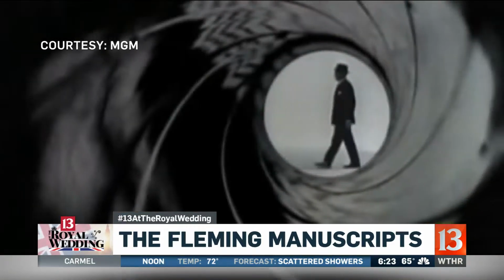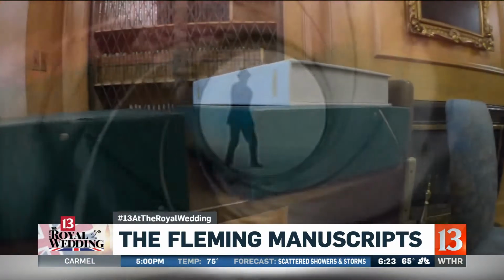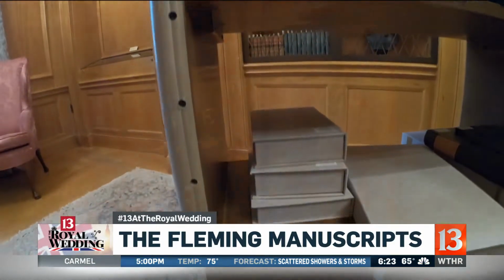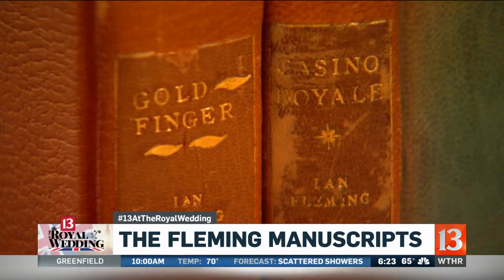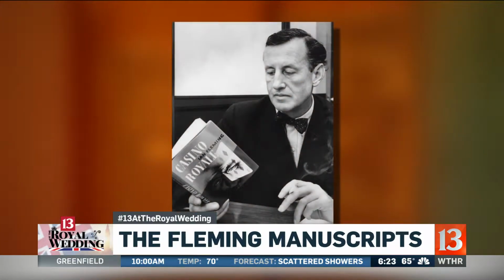It was a long and detailed negotiation. In 1970, the Lilly Library brokered a deal. $150,000 secured 11 Bond manuscripts, including Casino Royale and Goldfinger. They're a window into the mind of the spy novel author.